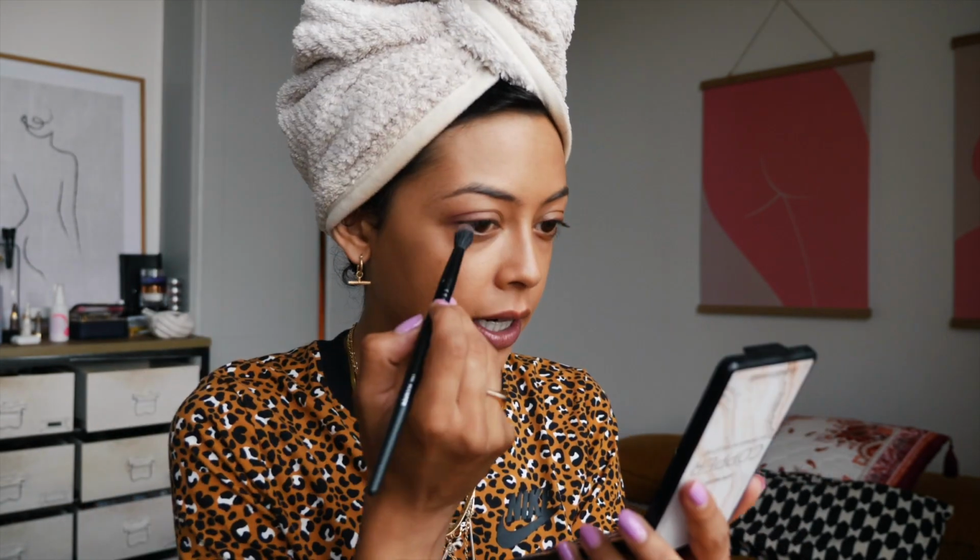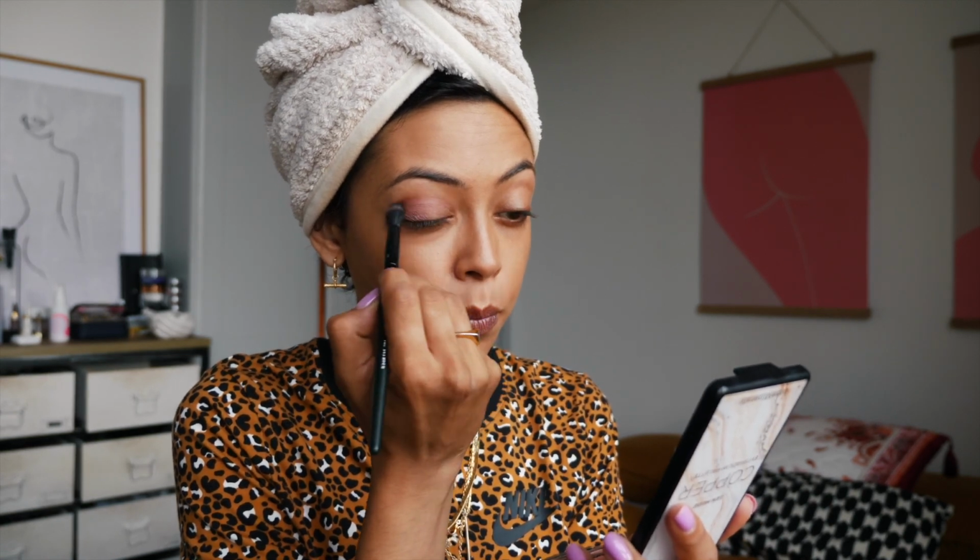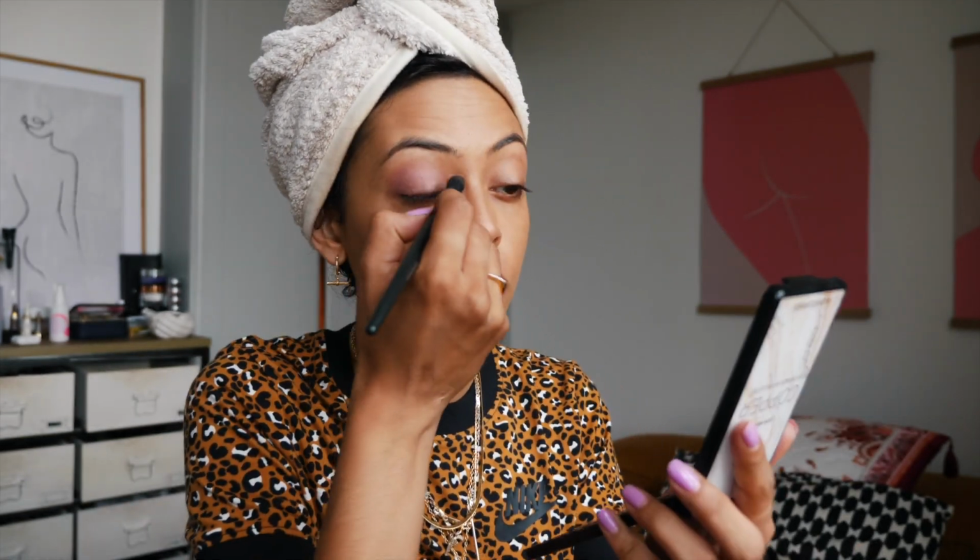And I'm not being too neat when I do this either. I'm just trying to get a wash of colour, and it's quite a nice sort of pinky, cool tone pink kind of. Don't really know if the camera is picking it up or not, but hey ho, guess I'll find out at the end.